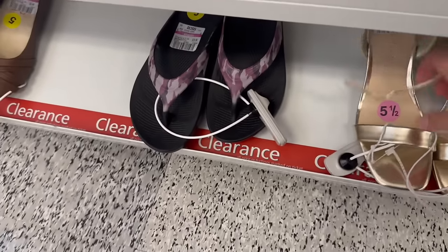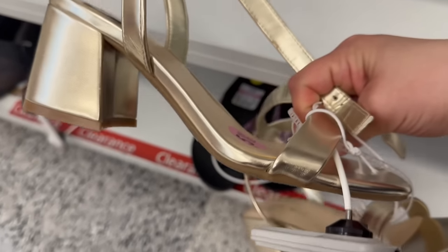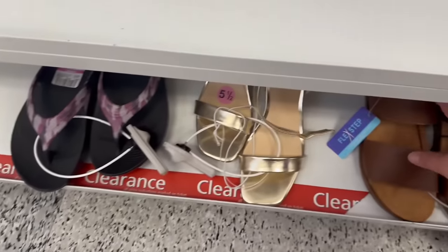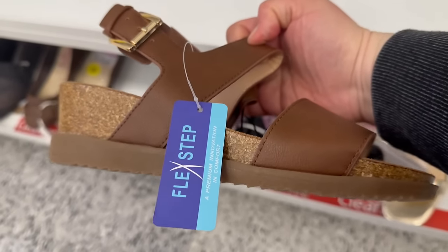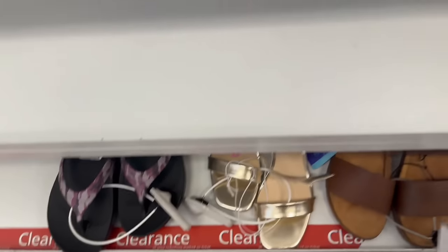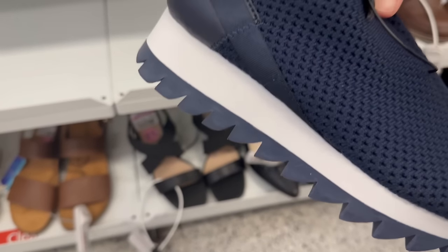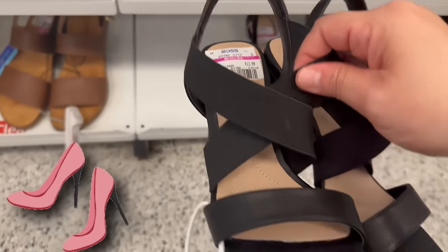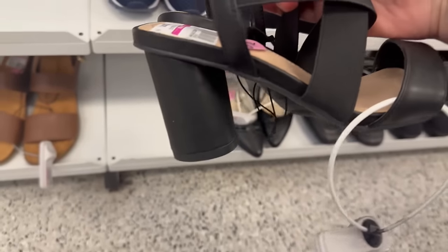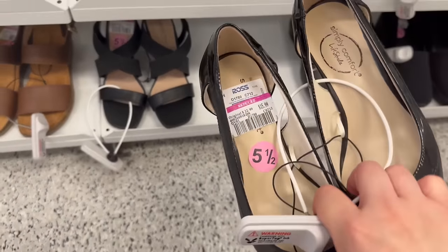Then you also have these are really nice dress-up shoes for $11.99. You also have these ones for $12.99. Nice little sandals. They're pretty heavy too. Let's see what else we got down here. We also have Donna Karen of New York for $34.99. It's pretty nice. You got these black heels. These are stretchy too for $12.99. Those are cute.